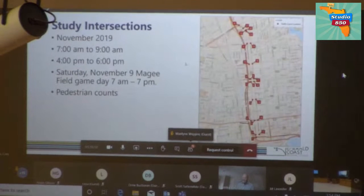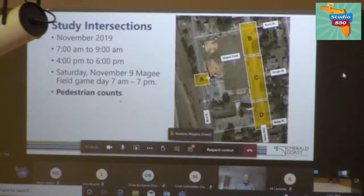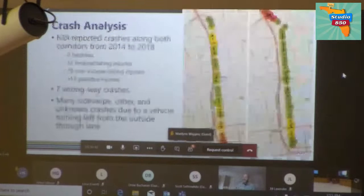So we looked at several different intersections. You can see them on the figure on the right there. Our study window was in November, so it was pre-COVID, so there were actually people in their cars on the streets. We looked at the AM, the morning peak, and the afternoon peak hours. And then it was also important, we were able to get in just on the last day of one of the playoff games at Maggie Field, and we did some pedestrian counts of the situations there at the ballpark, since that was so important for that CRA area. These yellow boxes here show you where we did some detailed pedestrian counts around Maggie Field.